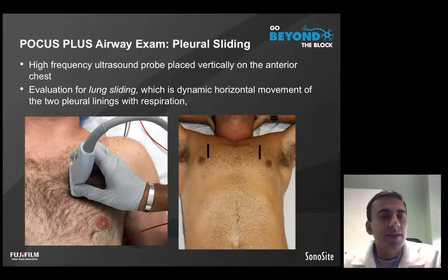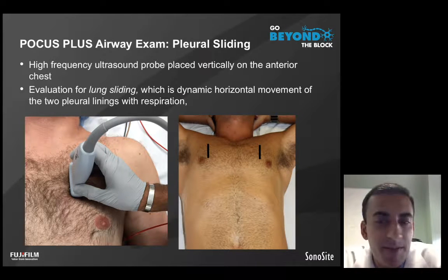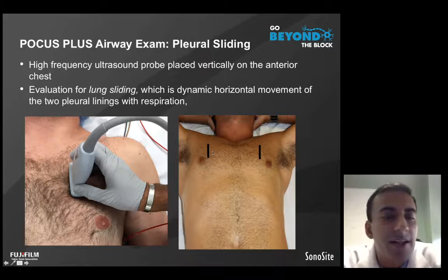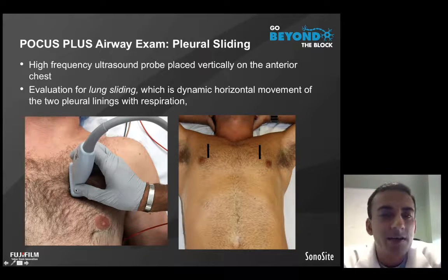Again, for the second technique here, we used a high-frequency ultrasound probe. We placed it vertically on the anterior chest in between two ribs, identifying the most anterior aspect of the patient's chest. For our standpoint, we placed it in the mid-clavicular line, approximately third to fourth rib space. You can see here a demonstration of how we had the ultrasound probe placed to evaluate for this phenomenon of lung sliding.